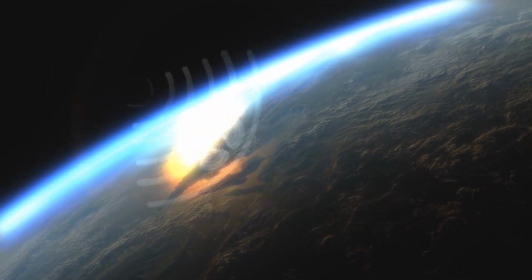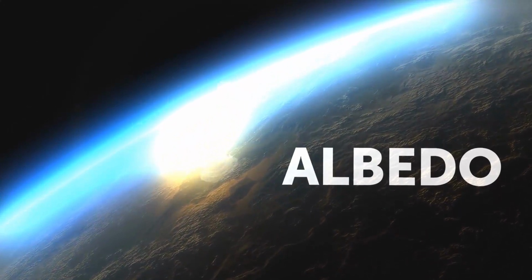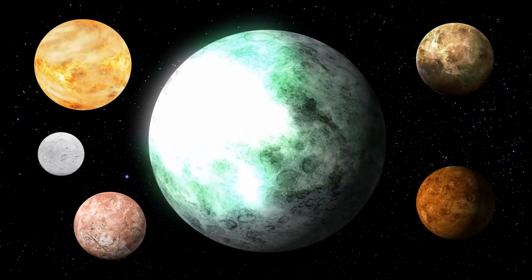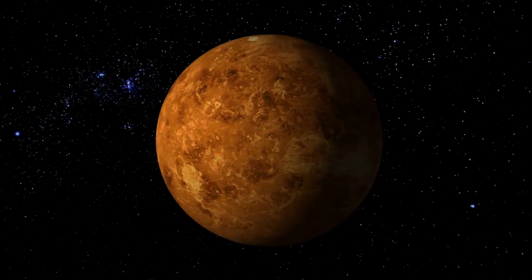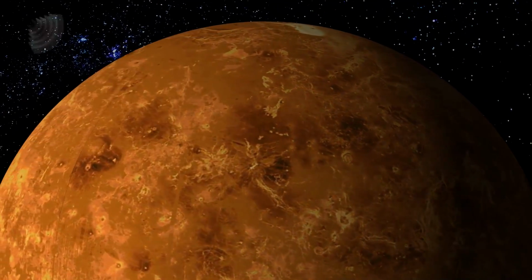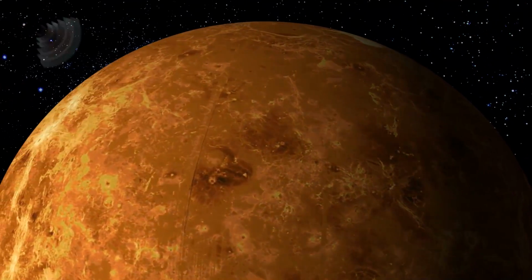Now, a planet's high reflectivity is a quality known as albedo. And in the case of our shiny world, its albedo mystifies scientists. All because most planets that are not ice worlds, or planets with thick layers of reflective clouds like Venus, normally have low albedos. Their atmosphere or surfaces simply absorb the light coming from their stars, preventing it from getting reflected back into space.